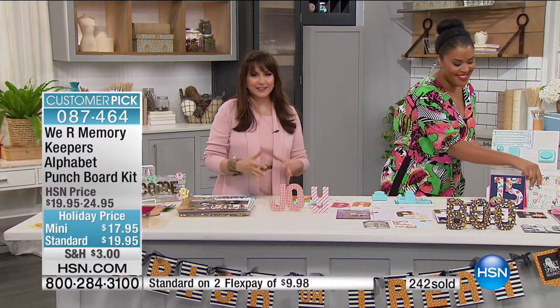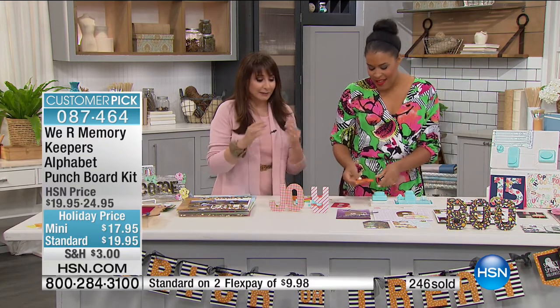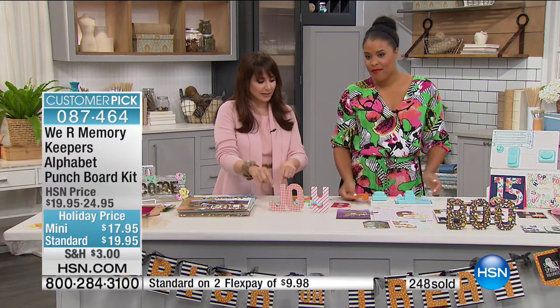You can take this with you anywhere you need to. You don't have any electricity to deal with. It's quiet, and it really does lead to a lot of fun. I love these table topper ideas, too.